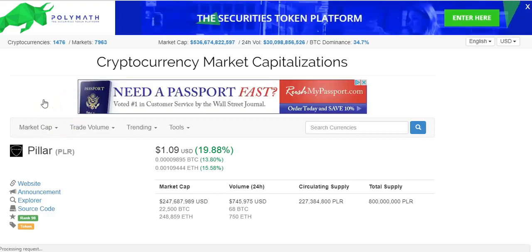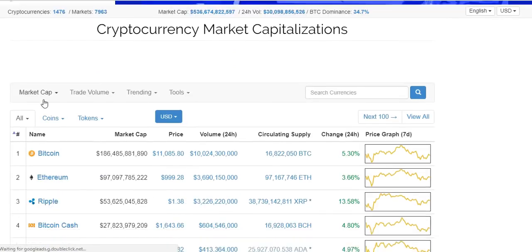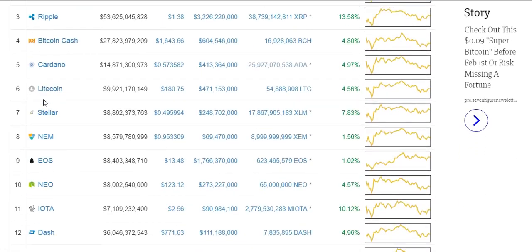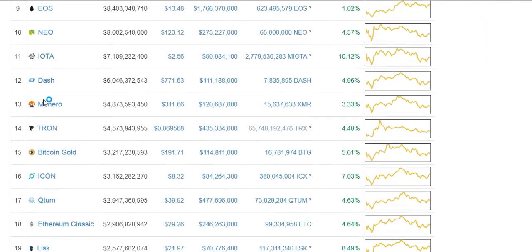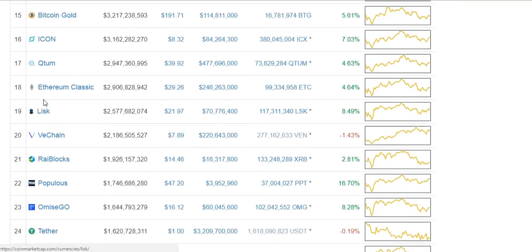Because I know I'm missing stuff, let me just go through the top 100 for you guys. I already did check Cloak on the chart, so I don't need to check that one. So let's check out the top 100, and we'll be done. And you can see Ethereum right there trying to get back over $1,000. It's right on the edge. Stellar looks good. EOS, NEO, IOTA, Bitcoin Gold.